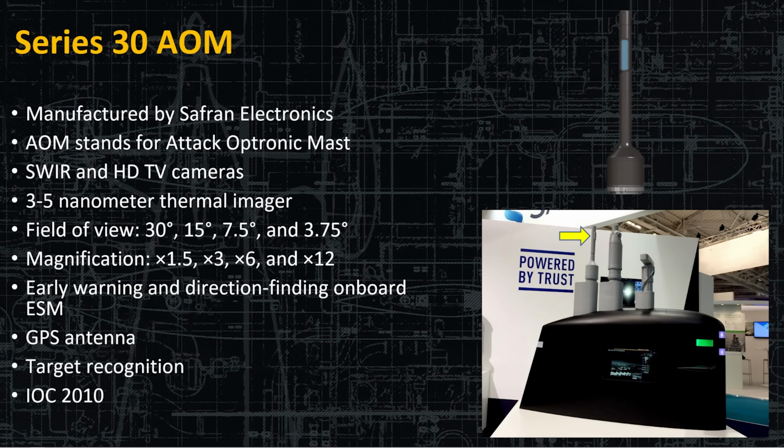That's the Series 10. Now we're going to Series 30 AOM. This is the Safran attack electronics mast. Very thin, like I said. This one does have an IR camera and an HD TV camera at the top with a 3 to 5 nanometer thermal imager, which means it's very sensitive. And the field of view is variable from 30 degrees all the way down to 3 degrees. So you could really narrow in on something. And your magnification goes all the way up to 12.